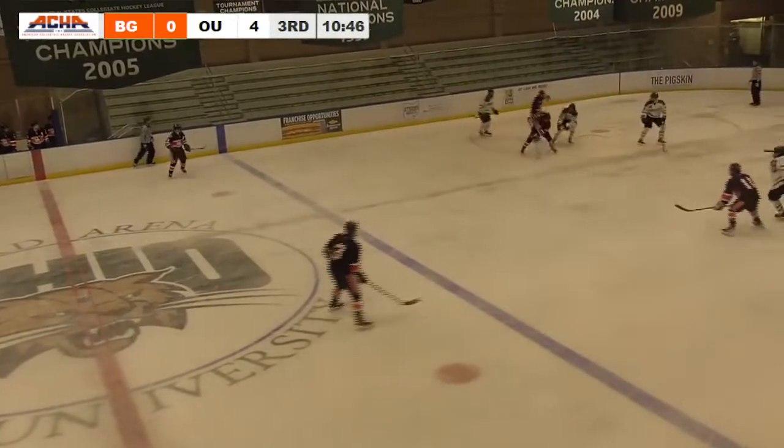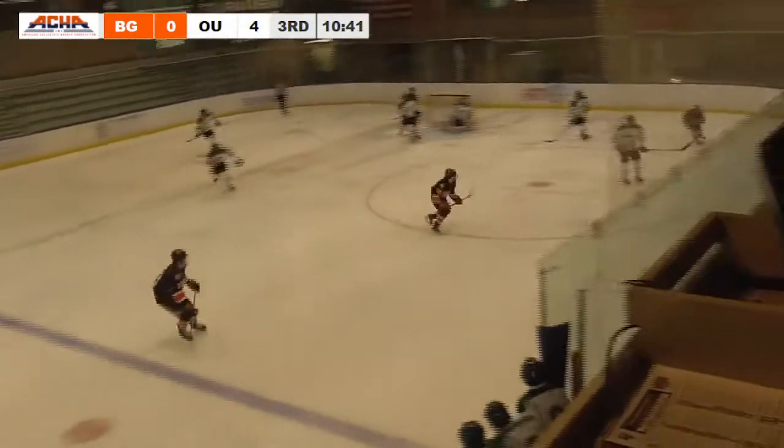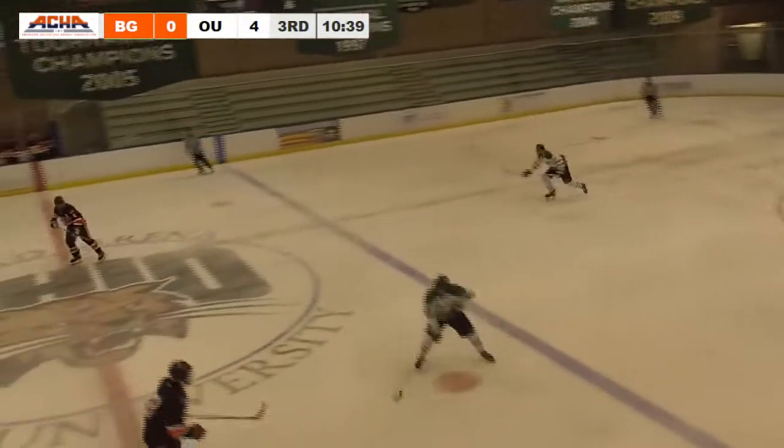Nice play by Jacob Dubendorf to swat that one out of the air. Gives it up to Trent Gray. Gray with the shot, goes wide. Puck center to the Bobcats. Nice move by number 10 to kick that to his stick.